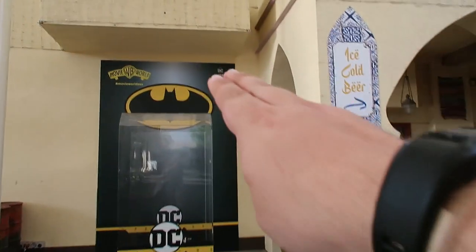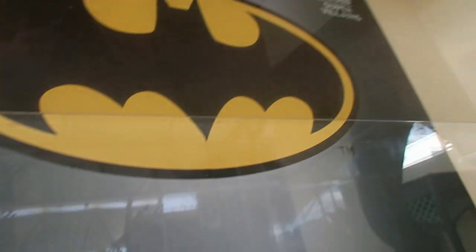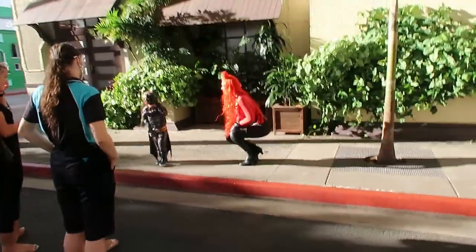Okay, and this is actually marked up here for the Superheroes and Supervillains event. So this is an exclusive photo op for the event. It's plexiglass on all sides, including above us. So I'm guessing from the outside, it looks like you're a toy, which is kind of cool. As we go past, we've also got a Poison Ivy meet and greet here, which is kind of cool.